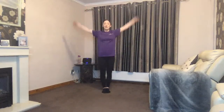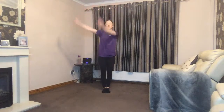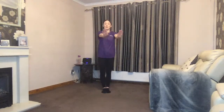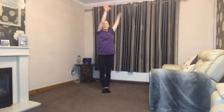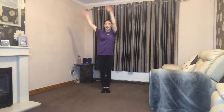Good. Okay, who can do one forwards, one backwards? I'm going to start with my little mini circles into big circles. And then I'm going to try the other way again. So little circles. Gradually get them to go big, big, big, until you've got one arm one way, one arm the other.